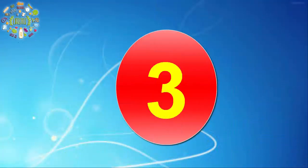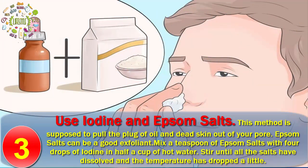3. Use iodine and Epsom salts. This method is supposed to pull the plug of oil and dead skin out of your pore. Epsom salts can be a good exfoliant. Mix a teaspoon of Epsom salts with 4 drops of iodine in half a cup of hot water. Stir until all the salts have dissolved and the temperature has dropped a little.